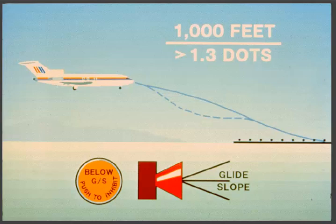The volume of the oral alert is increased below 300 feet radio altitude when descent below the glide slope is more than 2 dots. The glide slope alert is functional only if the ILS frequency is being received by the number 1 VHF navigation receiver and the gear lever is down. Pushing either below glide slope light inhibits the below glide slope alert at any altitude after the number 1 VHF navigation receiver is tuned to an ILS frequency.